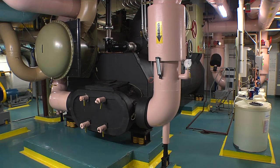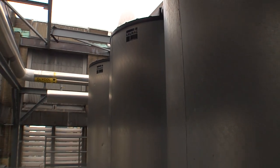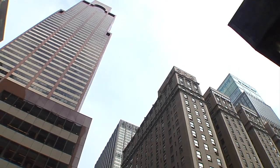In the daytime, we run this machine until about 8 o'clock in the morning to pre-cool the building. Then we switch over to the ice plant and we run pretty much ice all day. We've seen probably a reduction of about $700,000 a year in utility operating costs.